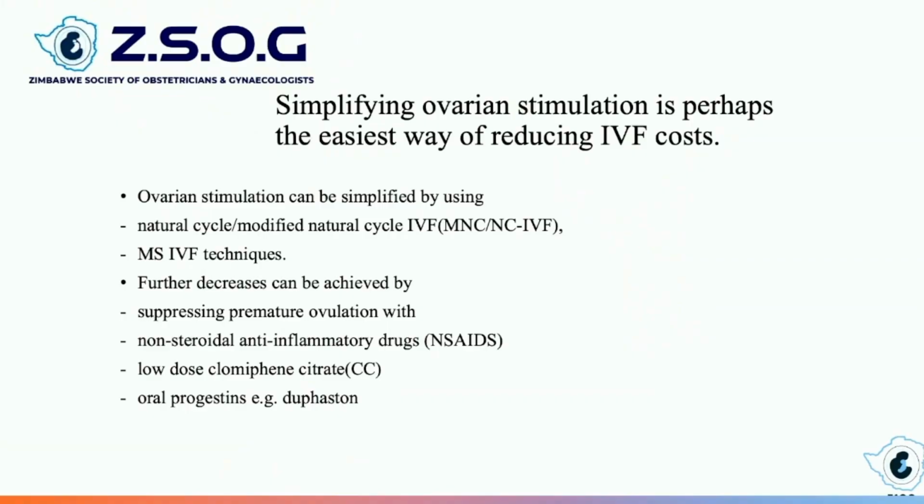So simplifying ovarian stimulation is probably the lowest hanging fruit. And ways of simplifying it have been tried since time immemorial. In fact, as the fertility specialists can allude to, when IVF started, they were using natural cycles, meaning no stimulation at all. Obviously, there was the disadvantage of poorer outcomes, but the methods available could be a natural cycle, modified natural cycle IVF, which I will expand on a bit later, and then mild stimulation IVF techniques, sometimes called minimal stimulation IVF.